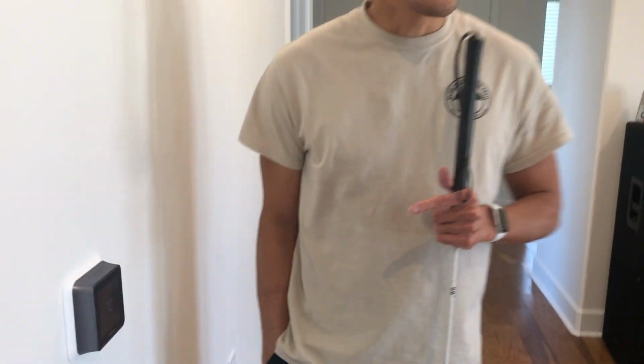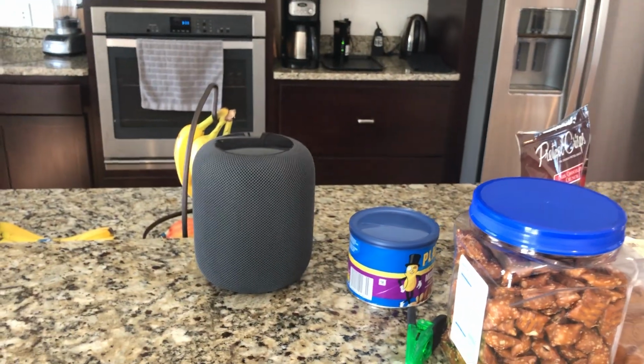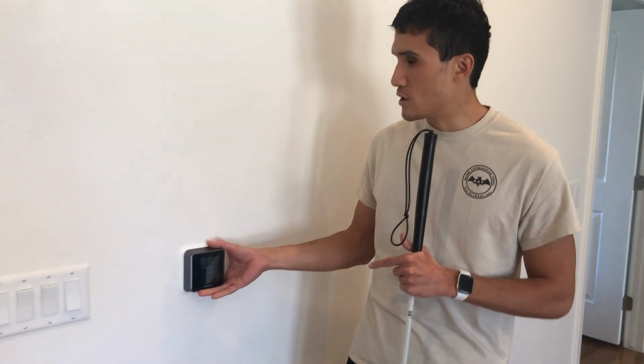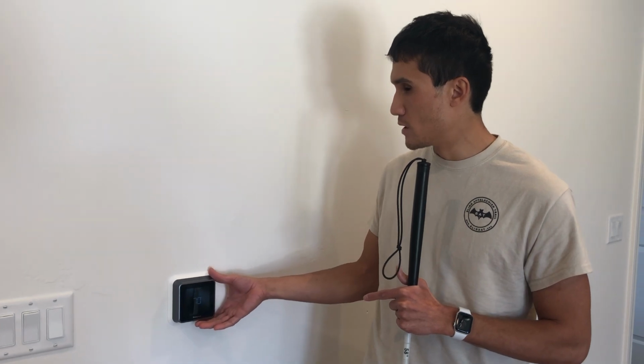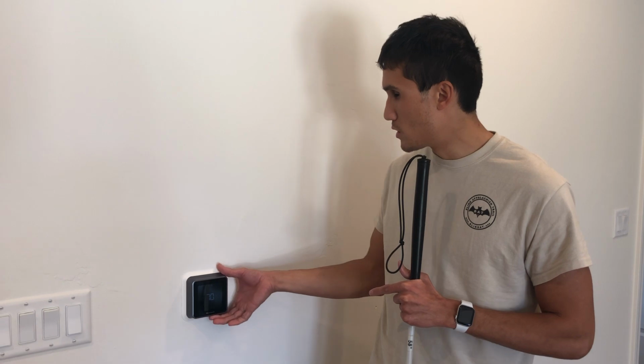So I have this HomePod, which you can go film real quick if you want to, and all the candy and stuff. But in this room, it can hear me. So if I say, this is the living room, I've named this thermostat. There's two thermostats in the home, one in the master, one in the living room. I've named this thermostat 1. The one in the master bedroom is thermostat 2, or it's named living room. So I can say, hey Siri, turn thermostat 1 to 68 degrees.